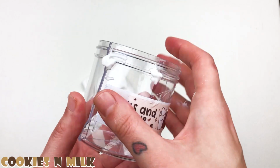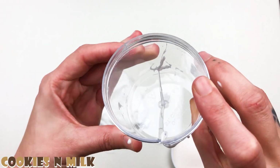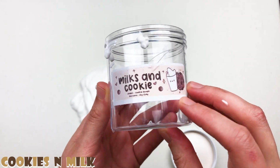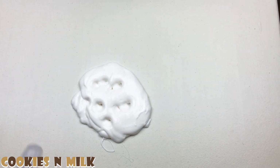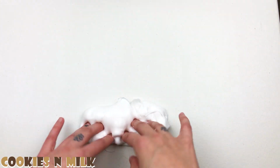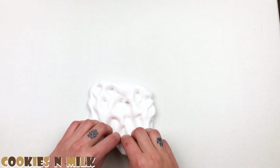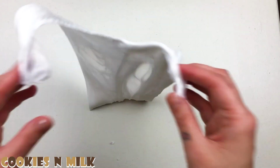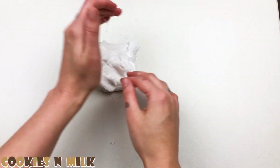But look at the container, it's completely split in two. I've never seen that before. The little design was cute, but oh. So the slime itself was a tiny bit sticky. I do remember having to activate it a bit, but it was still a beautiful glossy texture, and it's difficult to not have the white glare on my white background, so I'm sorry if this is a little difficult to look at. But this was really a basic white glue slime.